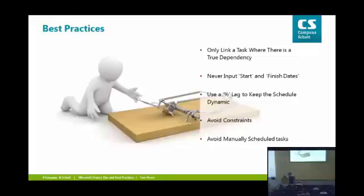So most people will go in and set up a bunch of tasks, and they will just link them all, regardless of the logical order of those tasks. The real way that we should be doing this, let's say we're building a house, we've got to dig the foundations before we can lay the cement. Okay, that's definitely a dependency there.